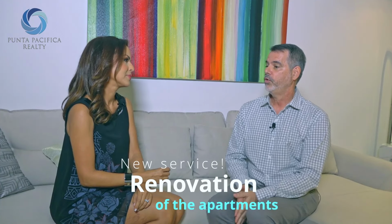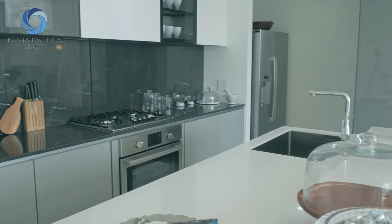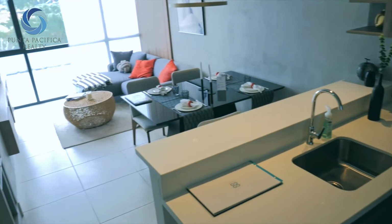Correct. I like it. A new service that many of our clients are taking advantage of is the renovation service. Explain to us about this. Yes, we have a fairly new remodeling team at Punta Pacifica Realty. We have a couple of different functions. Our first function is to grab apartments that have been in our portfolio for quite some time and are maybe looking a little bit tired. For example, they've been in the rental pool for 10 or 12 years at this point and need a little bit of sprucing up. Our team of architects and designers come in, can do some design changes, change out a couple of pieces of furniture, and your apartment will look like a brand new place.